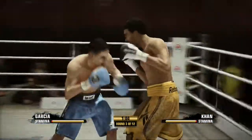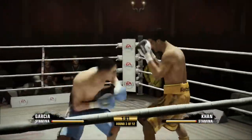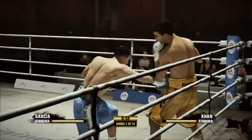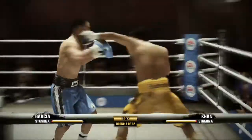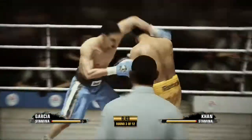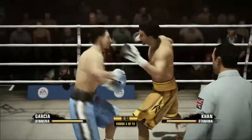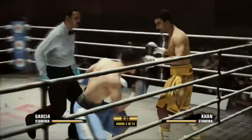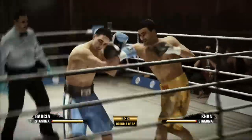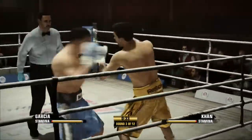Teddy, among the things that we're going to key in on here early on in this fight is the ability to go to the body. Very important, because what it does is stops the ability of your opponent to defend the head shots. Takes away some of that head movement. One, two. He missed that uppercut.